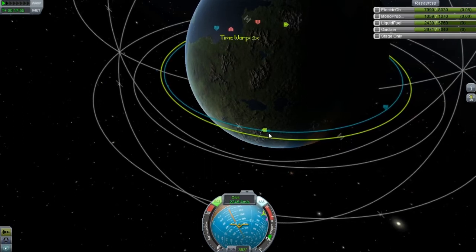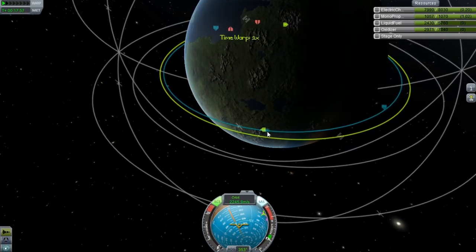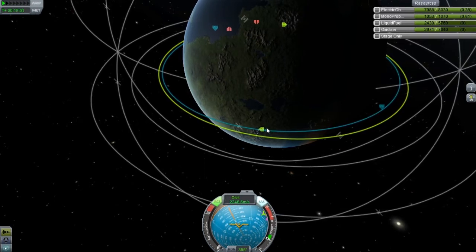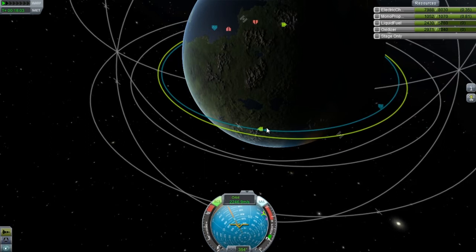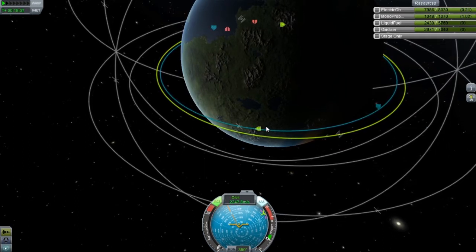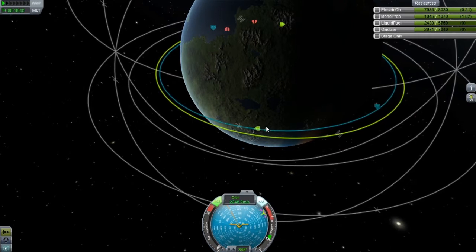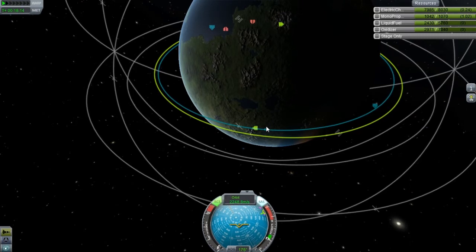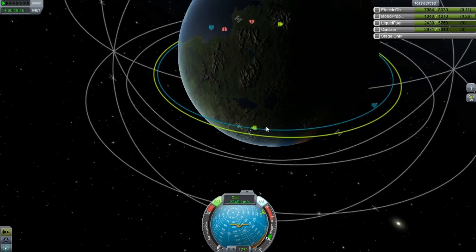But when you're doing it manually, for me, I just don't care. I flat out don't care. I haven't really noticed any advantages or disadvantages as far as doing my grav turn earlier or later. As far as fuel consumption is concerned, it really doesn't matter. Most of my rockets are the exact same cookie cutter rocket.